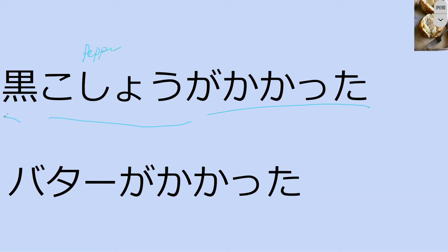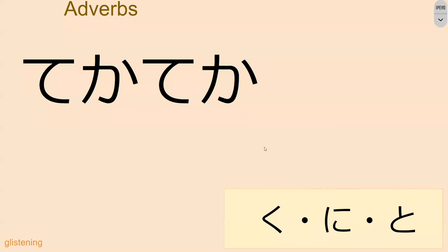Kosho is pepper, so kuro kosho is like black pepper. You can also use the same kakatta with butter. So butter ga kakatta basically means a bunch of butter on something, just like a bunch of black pepper. Kakatta. Kuro kosho.